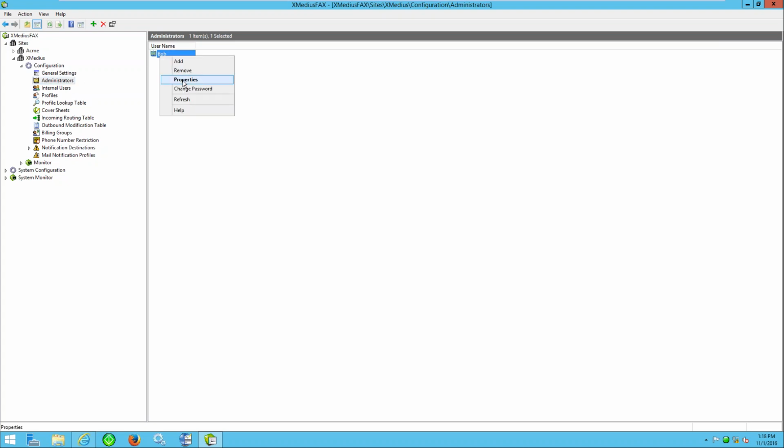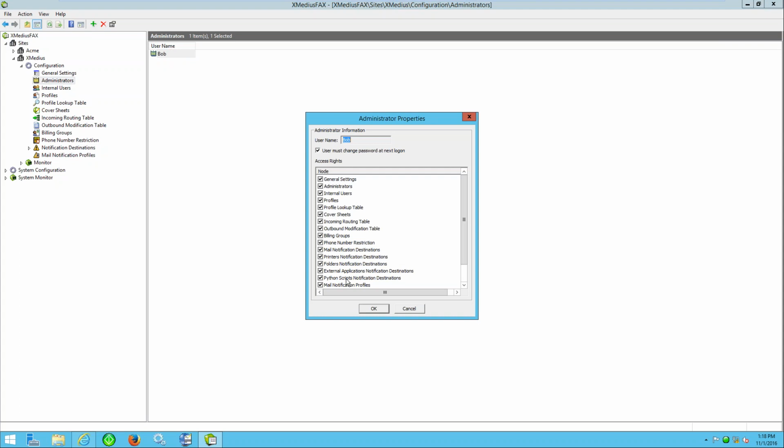If I go in and look at Bob, I can check the properties of Bob, and I can control what features that Bob has. So if I want to create, let's say, a manager login for administrative purposes, I can strip a lot of the permissions away that would allow Bob to make changes to things like Python scripts, notification profiles, and all of those fancier features, and just give the capability for, let's say, changing cover sheets, maybe phone numbers, so that they can change which phone numbers get restricted. And I can also let them change phone books and monitoring, and they don't need any of the extra access.